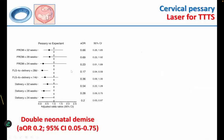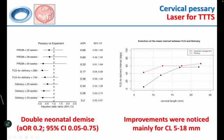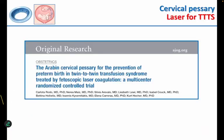The results of this observational study were promising. It showed that giving the pessary to women who have TTTS, had laser surgery, and have a short cervix was associated with a reduction in double neonatal demise by nearly 80%. The adjusted odds ratio of 0.2 means about 80%. And in fact, the group most likely to benefit from the intervention was mainly women who have cervical lengths between 5 and 18 millimeters.